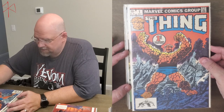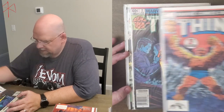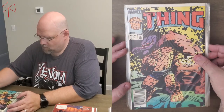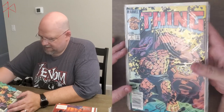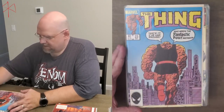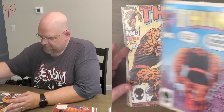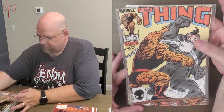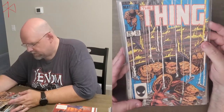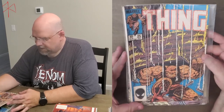So first one we have here is Thing number 1, which is awesome. I remember collecting that. Number 2, sticker on the outside. Number 4. Number 5. Number 23, with Rhino. 25. Oh man, I remember that cover. I wonder if this is when he joined the wrestling group. 25 again.